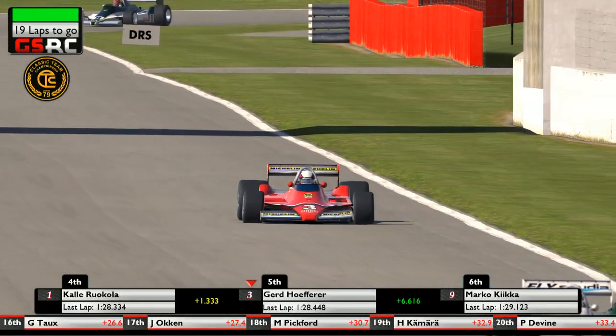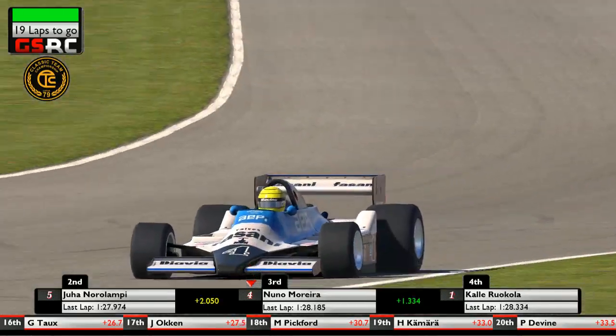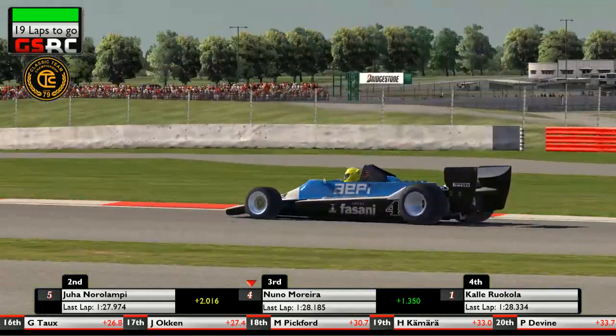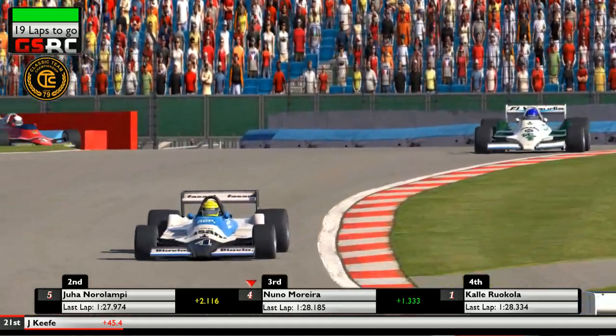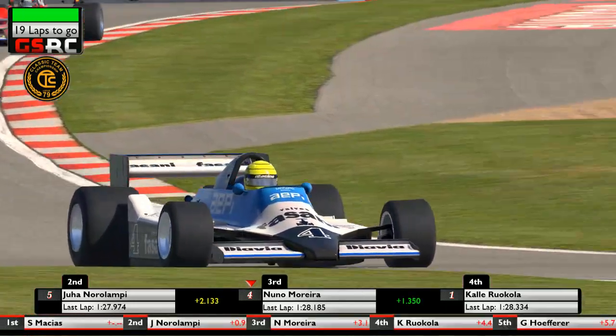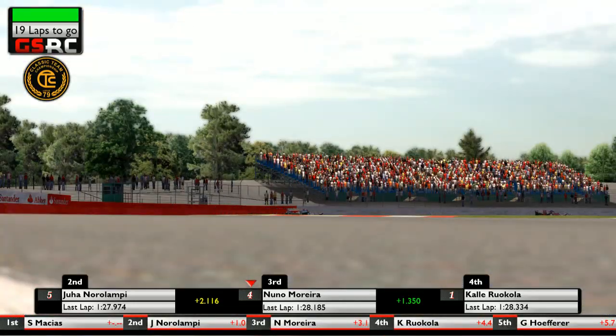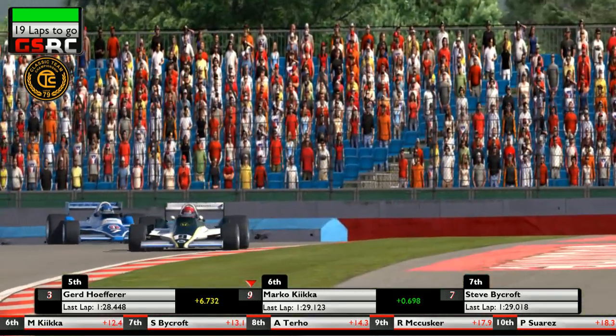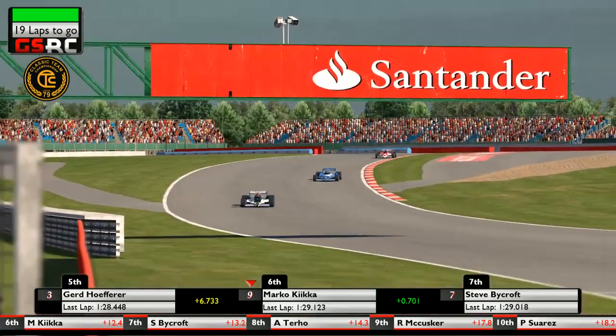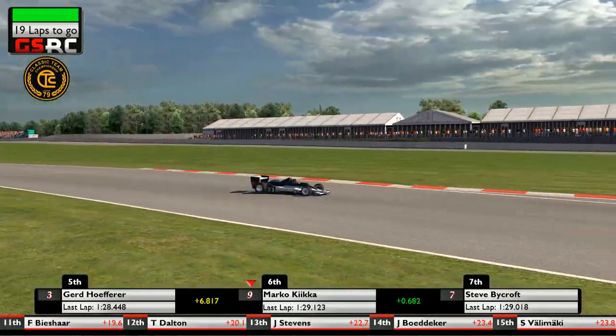Yeah, I keep watching what Nuno's doing, and I think everything Nuno is doing right now is just saving himself for the last 5 laps. This is a long race for the CTC guys, 29 laps here. A lot of patience. We haven't even hit the halfway point yet. We're getting close, but it's a bit of a grinder. It takes a little bit of patience at this track.